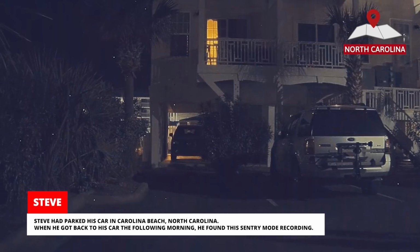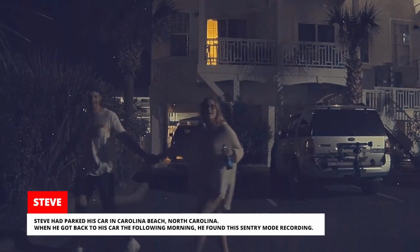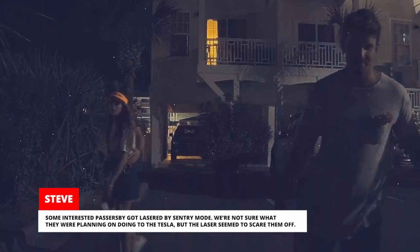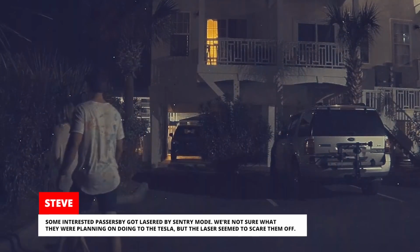Steve had parked his car in Carolina Beach, North Carolina. When he got back to his car the following morning, he found this Sentry Mode recording. Some interested passers-by got lasered by Sentry Mode. We're not sure what they were planning on doing to the Tesla, but the lasers seemed to scare them off.